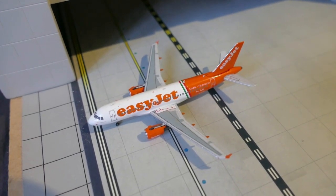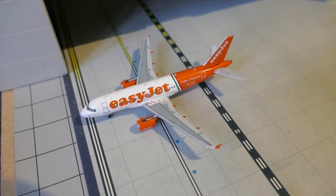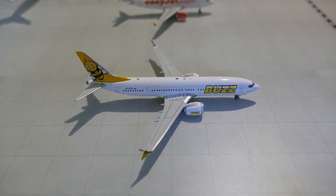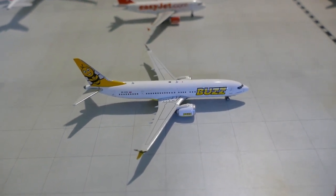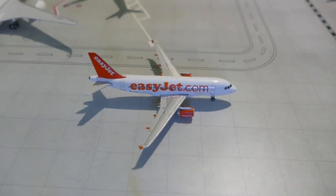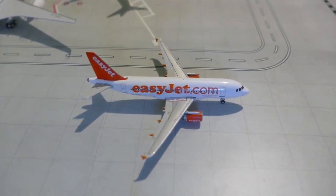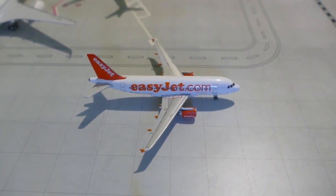Next up, we've got this EasyJet A319, and he is off to Zurich as U22047 from Luton. Next up, we've got this Ryanair Buzz 737 MAX 8, and he's off to Krakow as FR1813 from Luton. And finally, we've got this EasyJet A319, and he is off to Paris from Luton as U22435.